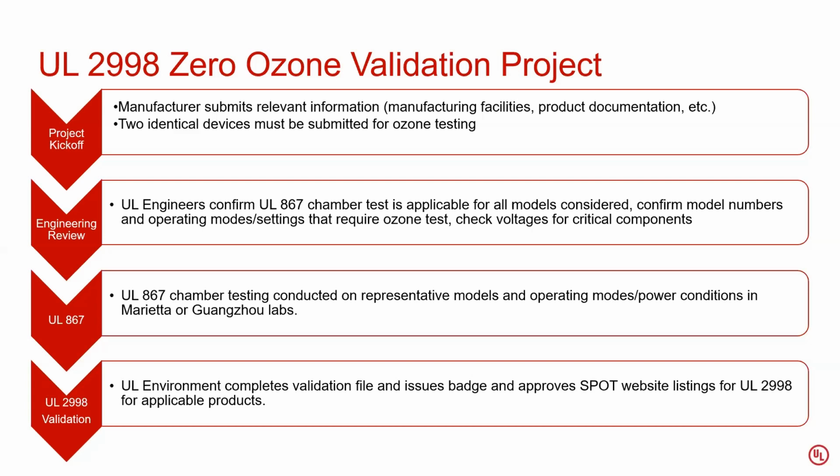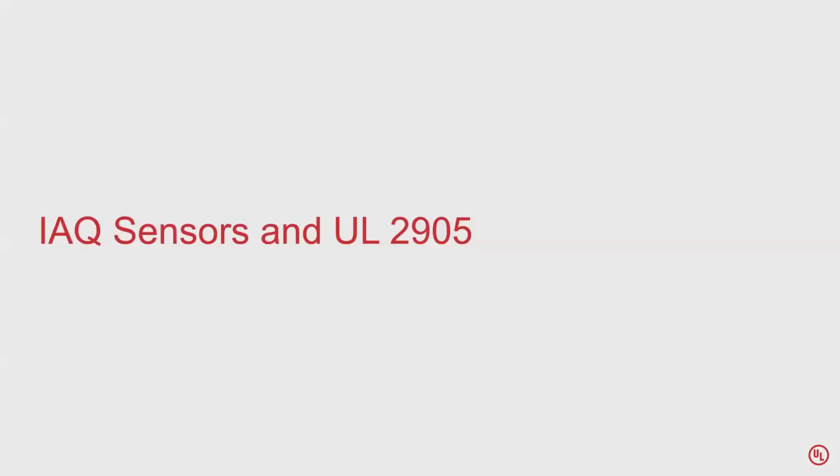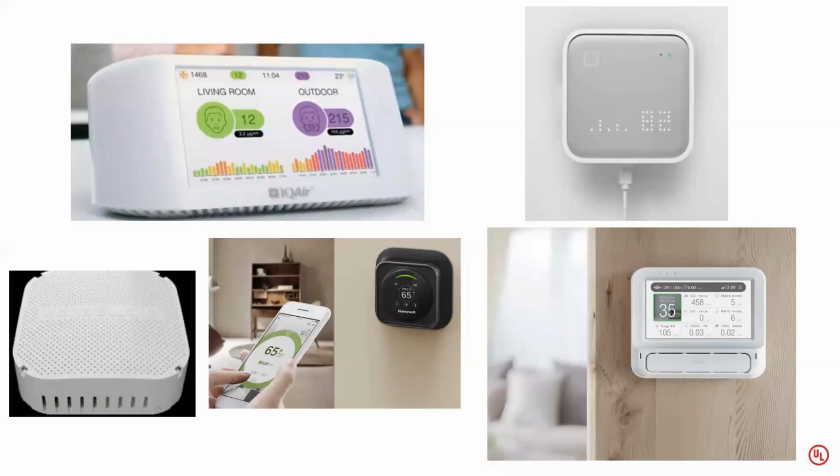So that's all I have for the ozone and the validation and the safety process. The next thing I'm going to go through is indoor air quality sensors and what we call UL 2905. Let's go to the first slide there. If you've been paying attention to the news, manufacturing, communications, really anything, it seems like there are more and more low cost, or consumer grade, enterprise grade, indoor air quality monitors that have come out onto the market in the last 5 years or so.